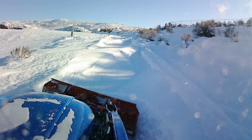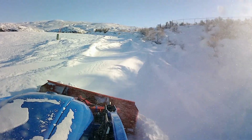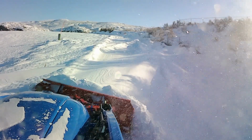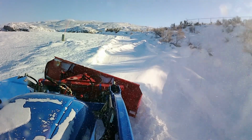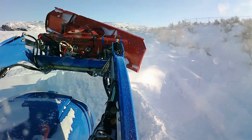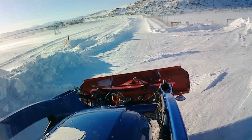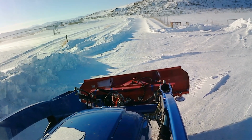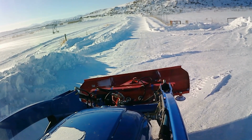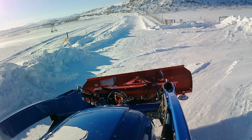I thought I was going to be able to make it all the way through, but I hit this drift and it basically just stopped me right there. It's only a minor uphill grade. It's not really very steep at all, but the amount of snow and the density of the snow, I just couldn't do it. So I just gave up and used the blower on the entire works, and backed up and backed down, because when I got around the corner, it was just too thick.